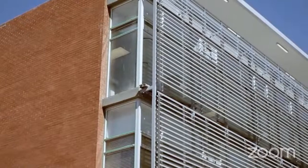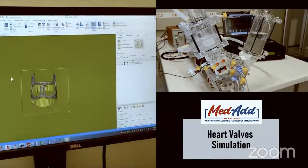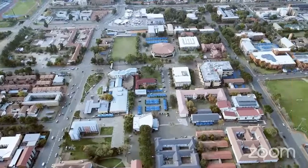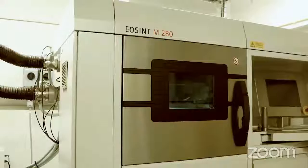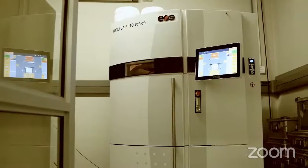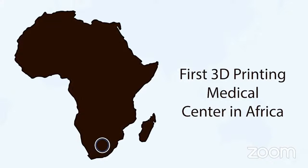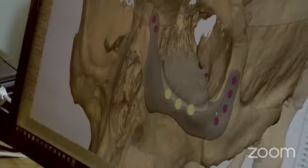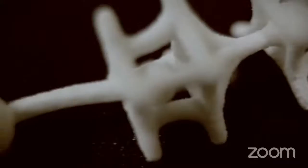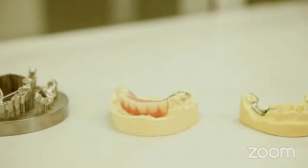The Center for Rapid Prototyping and Manufacturing, known as CRPM, was established as part of a research initiative at the Central University of Technology in the Free State. Since its inception in 1997, CRPM has grown into an industry-leading 3D printing center. CRPM were the first additive manufacturing center in Africa to receive ISO 13485 certification for the design and manufacture of 3D printed medical devices. CRPM offers services to various industries such as consumer products, automotive, aerospace, architects, jewelers, and healthcare.